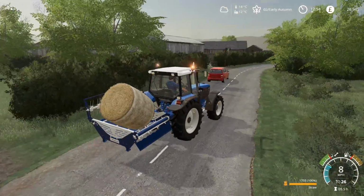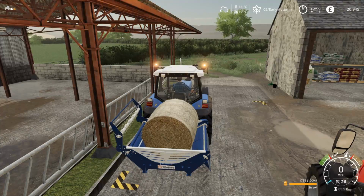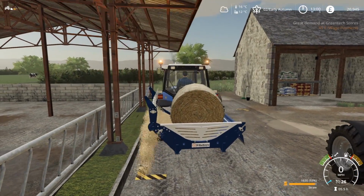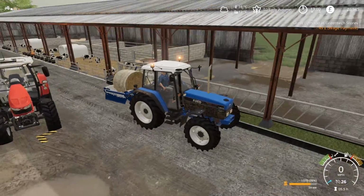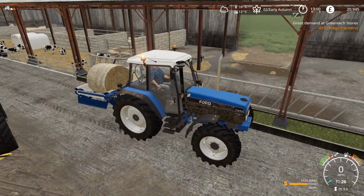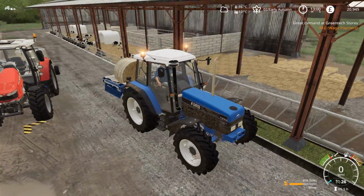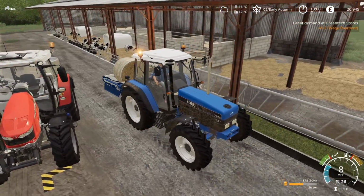I think the police witnessed all of that. Okay, I think this is the place to do it. Well, he's taking it anyway. That could be for those cows. But we have 50% left.